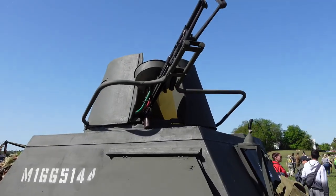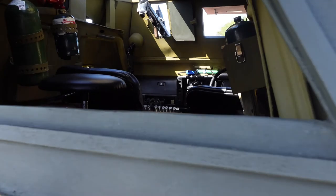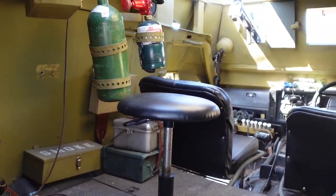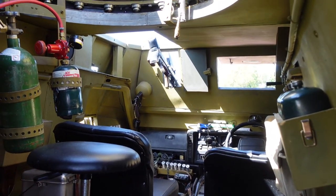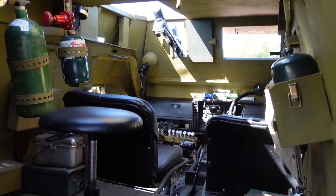Just giving you a better view of the turret here on top of the British scout car here. Quick look inside. Looks like a crew of three. One guy in the turret. Looks like a driver would man that anti-tank rifle there. Man, I just can't get over how big that thing is.